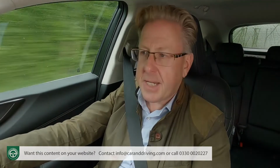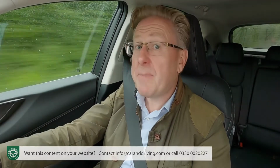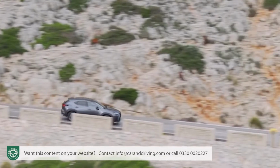But despite its name, you'd be very unwise to put the Trail system to the test on really gnarly surfaces or on a steep slope where you'd slither hairily down, because this car doesn't get any kind of hill descent control system.